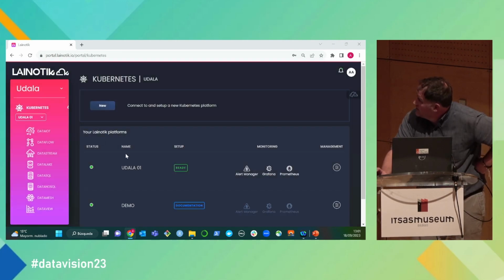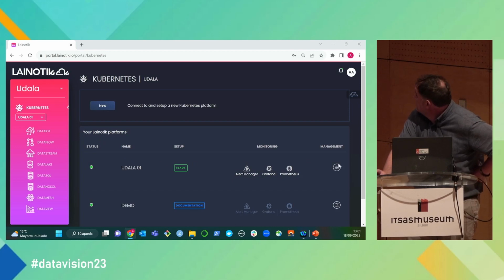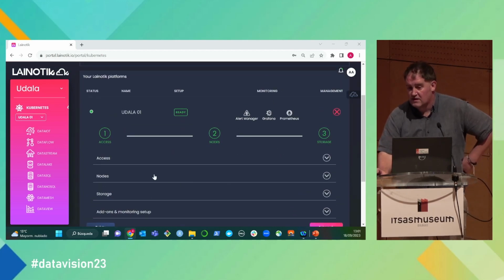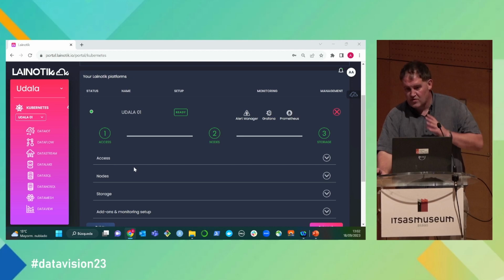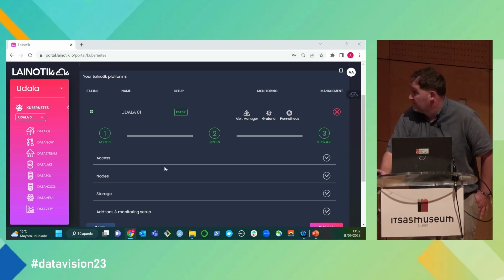As I said, with this, you can connect this platform to any Kubernetes system. In this case, we have connected this to Azure AKS, Azure Kubernetes Service, right? And with this, we are able to deploy all the data technologies that I will show you later, very quickly, in a matter of minutes, right?